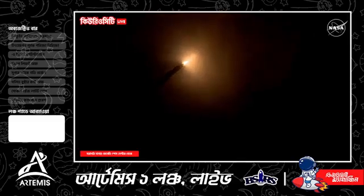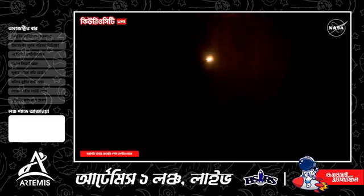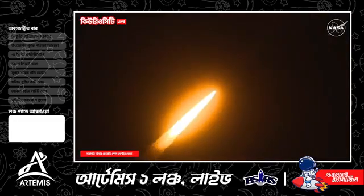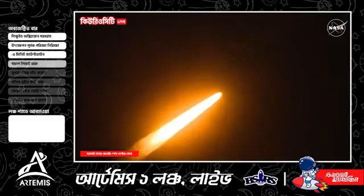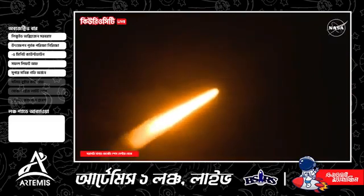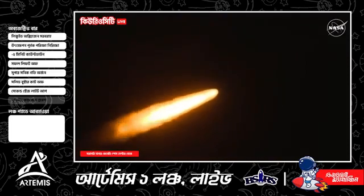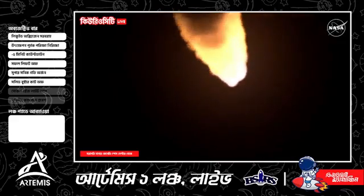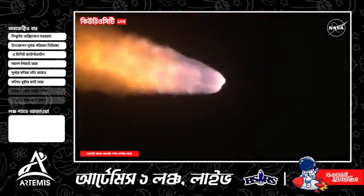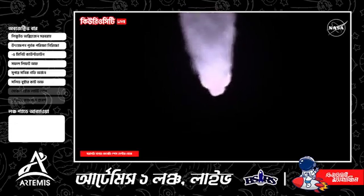Quiet here in the loops in Mission Control. 4 core stage engines throttling down ahead of passing through max Q. Next milestone will be for the solid rocket booster engines, about 2 minutes and 11 seconds into the flight, so about 30 seconds from now. Again, quiet here in Mission Control Houston as teams continue monitoring the flight of Artemis 1.